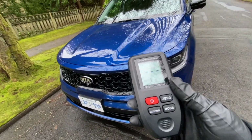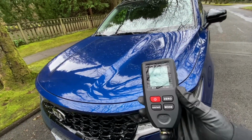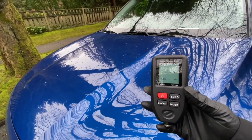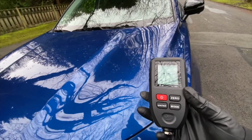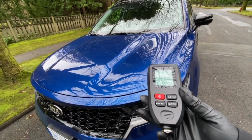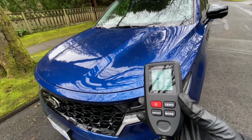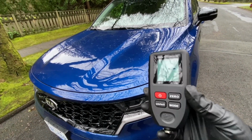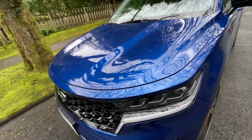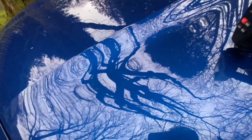So how this works is the paint thickness gauge like this will provide an actual thickness of the total paint applied to the car in microns. And on average, the paint thickness is usually from 100 to 180. Some are thicker, closer to 180, and some are thinner, closer to 120. Depending on the thickness that shows up in the display, you can tell how good the quality of a paint is. So let's see how Kia Sorento's paint job is.